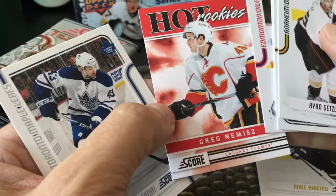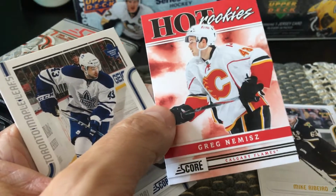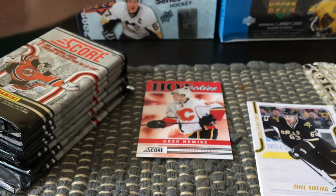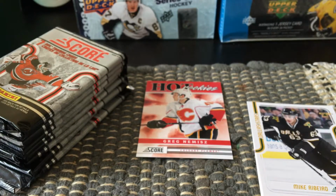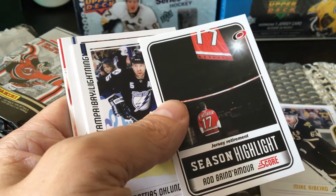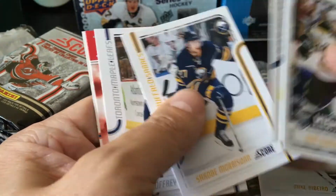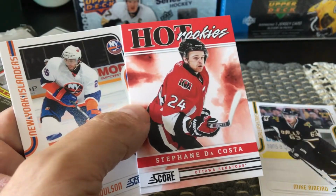And here we have a hot rookie, and it's Greg Nemes. Okay, so he's probably a nobody, but it's cool nonetheless to start getting some of these hot rookies. I'd ideally be looking for a gold parallel of those particular rookies. There's a Brad Marchand. There's another season highlight, this one of Rod Brind'Amour. Here's Lupul, and then we have a Stefan Della Rovere rookie card. So there's another rookie card.